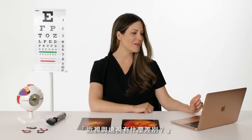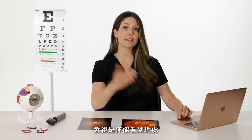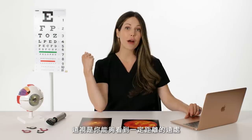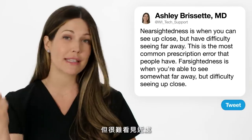At LeonPaz_FFXIV wants to know, what's the difference between near and farsighted? Nearsighted is when you can see up close, but it's really difficult to see far away. That's actually the most common prescription error that most people have. Farsighted is when you're able to see somewhat far away, but really difficult seeing up close.